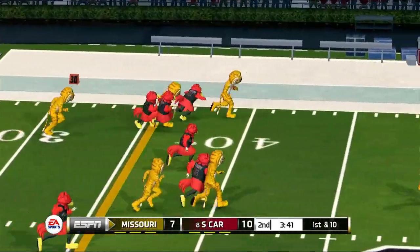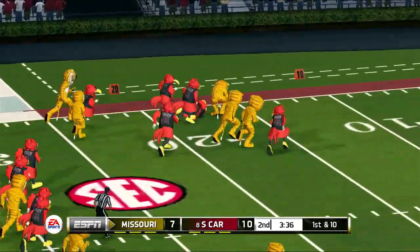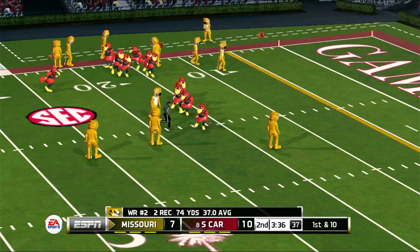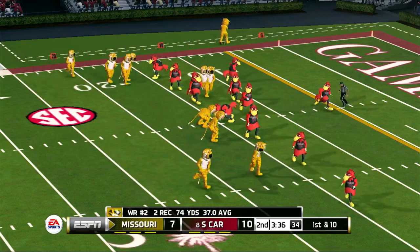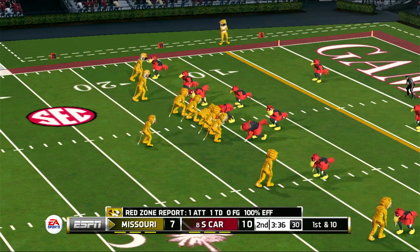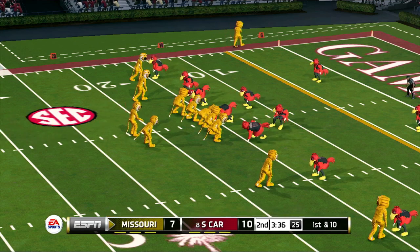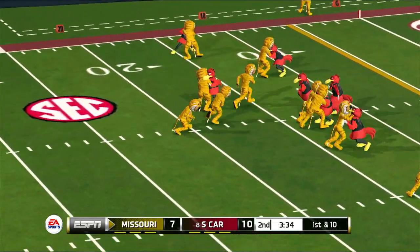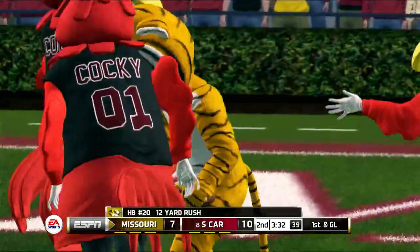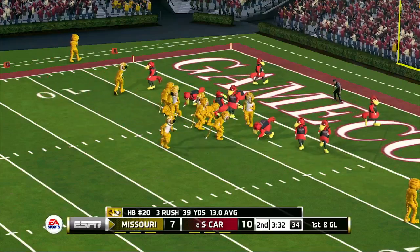Gets it out quickly. He's to the 40. Inside the 30. And he's tackled at the 16-yard line. That's a gain of 59 on the play. First down. The 10. He's tackled around the 4-yard line. That's good for a gain of 12 yards. That makes it 1st and goal.